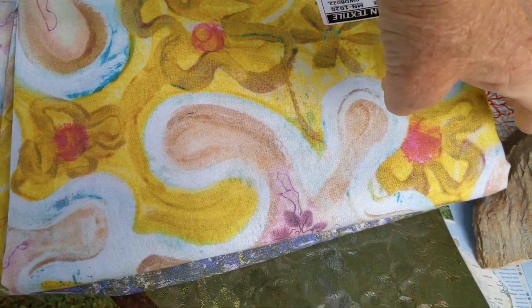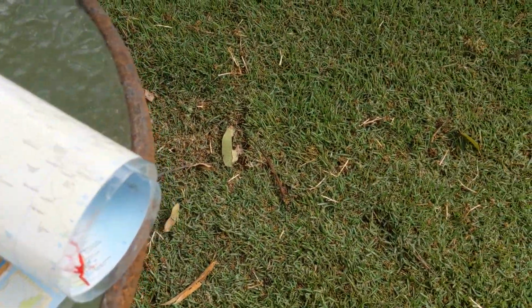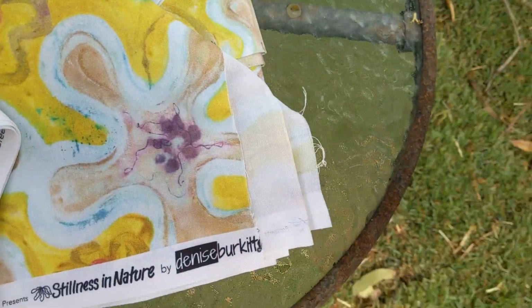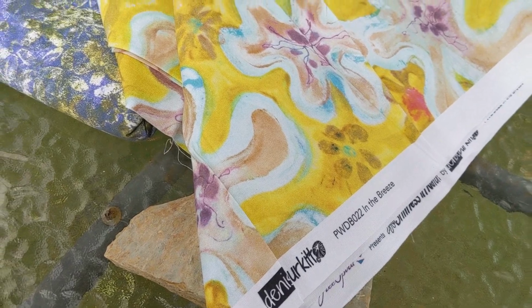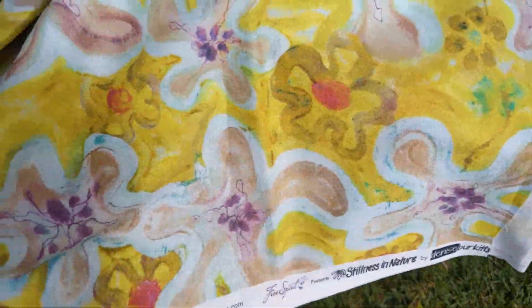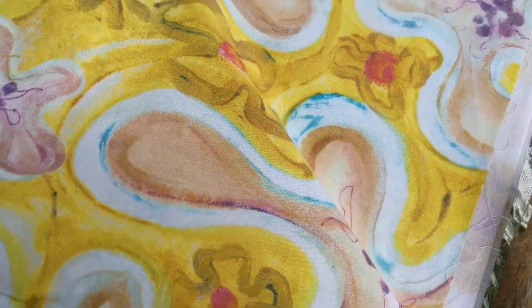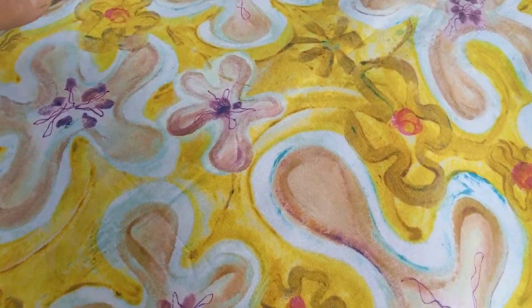Then we come to a really bright one, which is kind of fun, in Citron. Whoops. I think I'll throw that map off the table. I don't need that now. Yeah, and it's called, rightly so for today, In the Breeze. And the colours are kind of passion fruity and remind me of passion fruit pulp a bit. But again, they're just petals and flowers floating in the breeze.